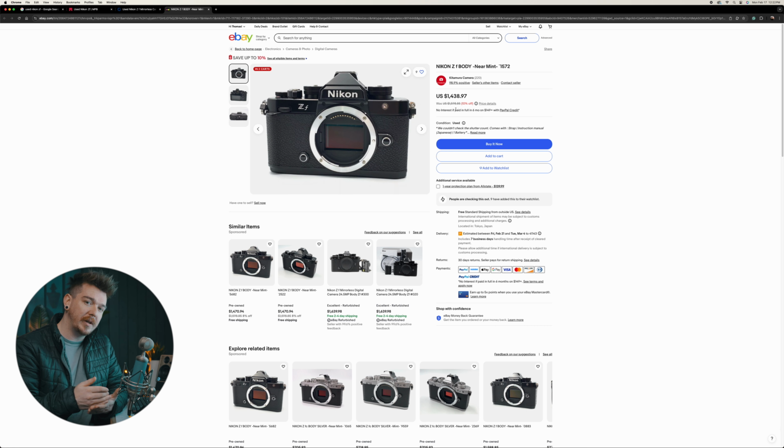Is it being sold by a company or is it being sold by an individual? And how is that individual's track record so far? You can see that over here. This is being sold by Kitamura Camera, and they have a really good review rating. 98.9% positive ratings, but they've only sold 220 items, which isn't a whole lot.